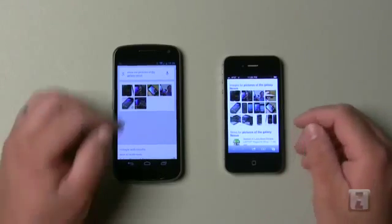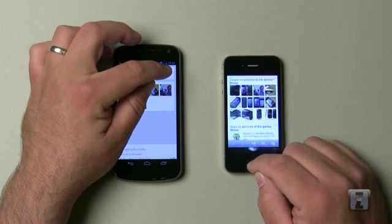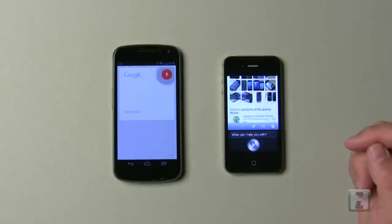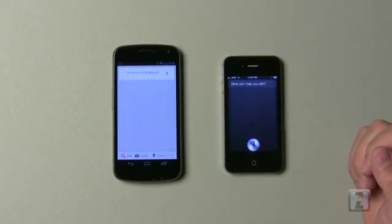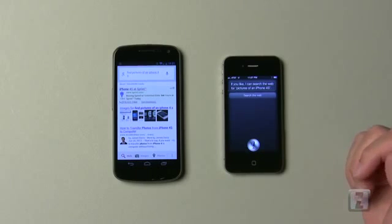Let me do one more search and see what it does here. Find pictures of an iPhone 4S. If you like, I can search the web for pictures of an iPhone 4S.